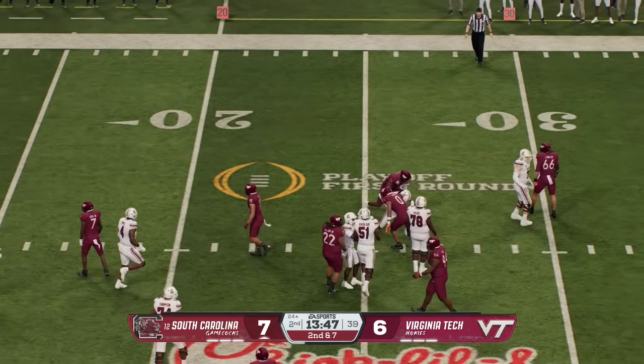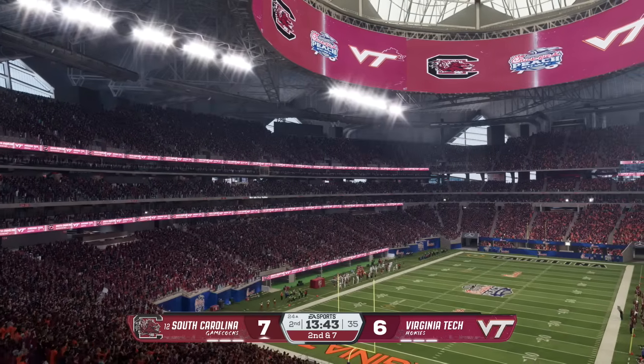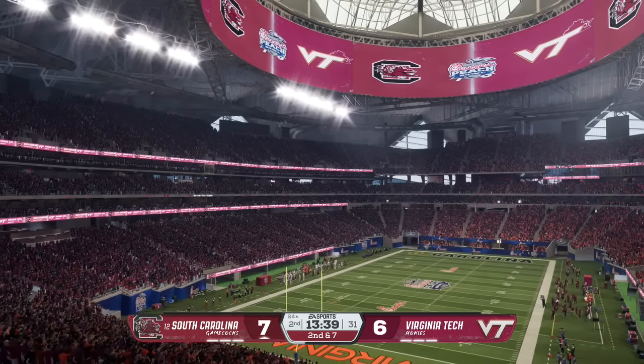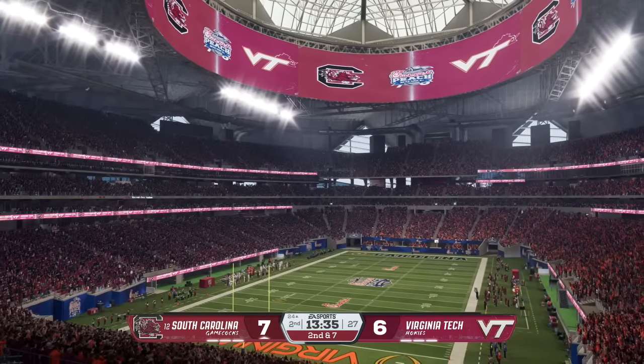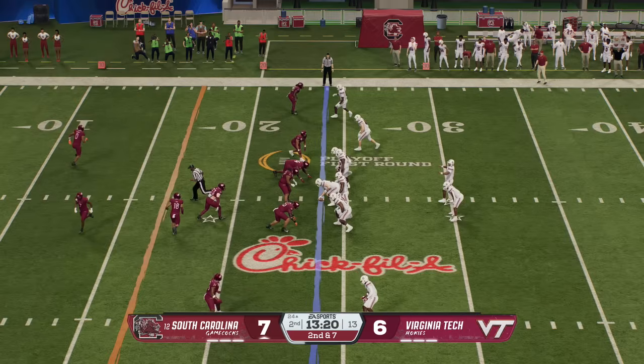Shows off the moves there, but ultimately not much of a gain. See, that's how you limit what an offense wants to do. This time, the defense just won the battle up front at the line of scrimmage, not giving up any big plays. Everybody's gap sound, and it's really solid defense on that play.